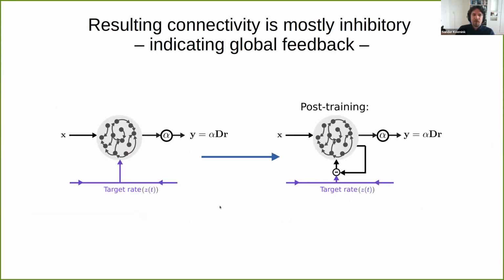And so this means that this network has, during training, gone from a recurrent forward network to a network where there is a very clear feedback loop, which is comparing the target rate to the network's activity through the inhibitory connectivity.